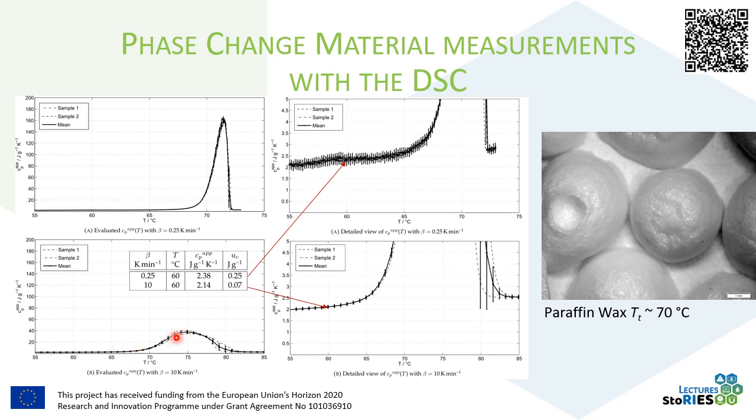There is the difference now when you heat up very fast. So if you heat up here with 10 kelvins per minute, you see that you have a much broader peak base in comparison to the lower heating rate, but you get much lower uncertainties of the specific heat capacity value before and after the phase transition, which means that for high heating rates it seems to be the better methodology to measure the specific heat capacity of the solid and the liquid. But to understand the temperature behavior of the phase change, it is better to use lower heating rates.